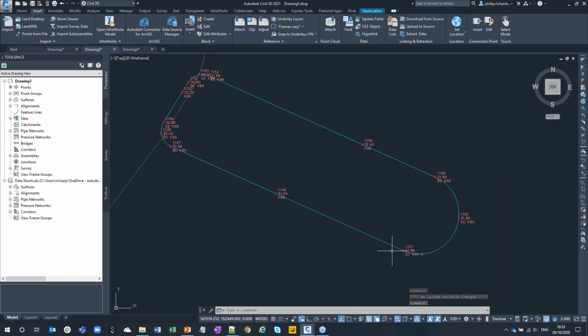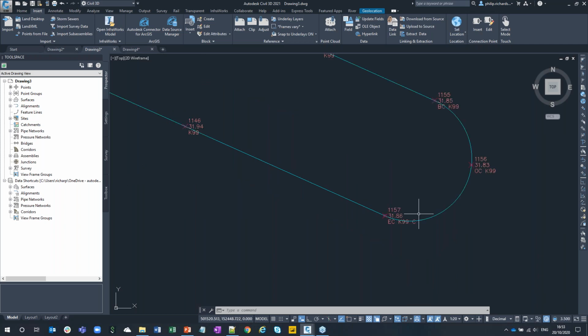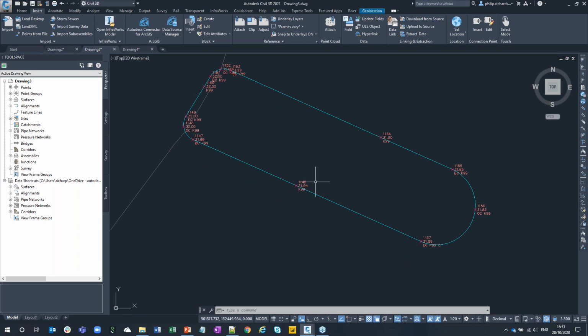So it's all driven by the coding down in here. My code for close was C, and it knows it's closing because all of these points are K99 now, curve 99. It's gone all the way around to this point, and they've gone in order, from point 1146 to 1157. These points, because it's following the K99 to group them, don't necessarily need to be sequential.